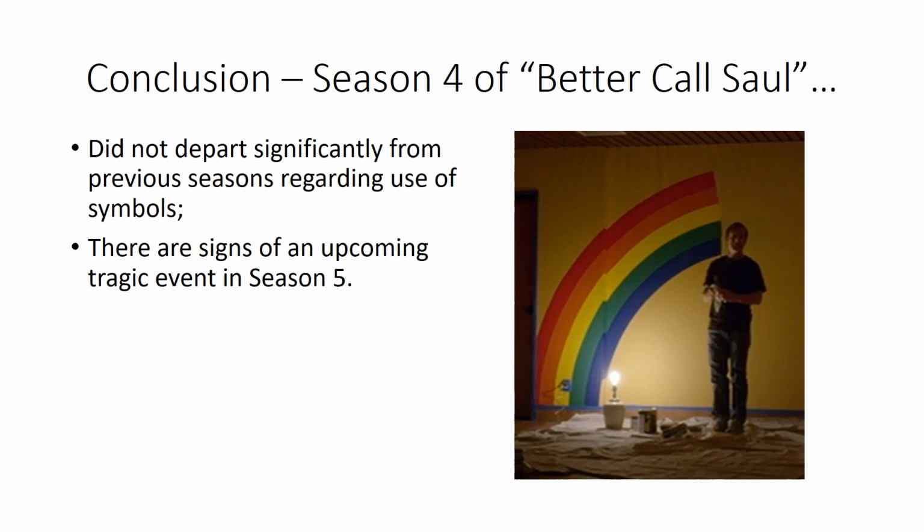So, in conclusion, in season four of Better Call Saul, we don't see any major changes in the uses of symbols as compared to previous seasons of both Breaking Bad and Better Call Saul. And there are indications of a major tragedy coming up, probably early in season five.